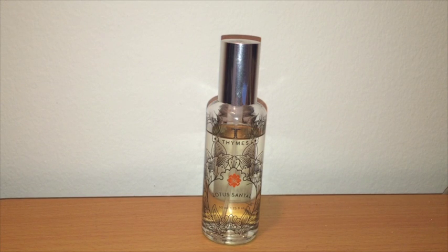If you like Angel by Mugler, but dislike the floral component to it, then give this one a look. Because it keeps the gourmand element, sans the feminine part, nice juice, really well done. Definitely going to be checking out more from Thymes.